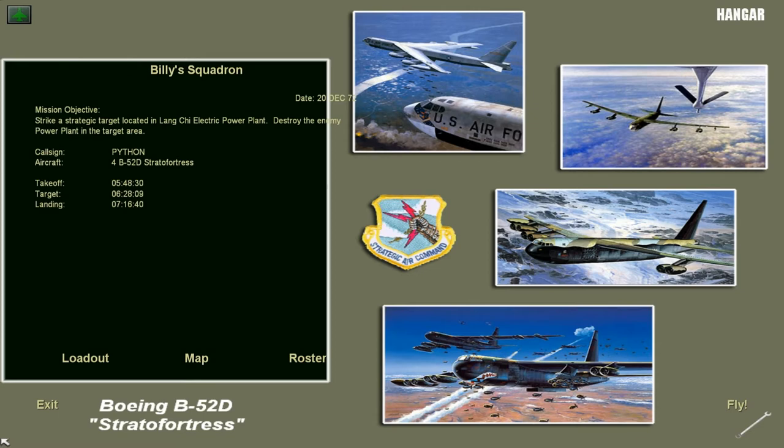Out of the 196 B-52Ds and Gs that participated, 16 bombers were shot down, and another 4 were heavily damaged, some crashing later as a result of the damage. Our mission objective today is to strike a strategic target located in the Lang Chi Electric Power Plant, destroy the enemy power plant in the target area. Our call sign will be Python for today.